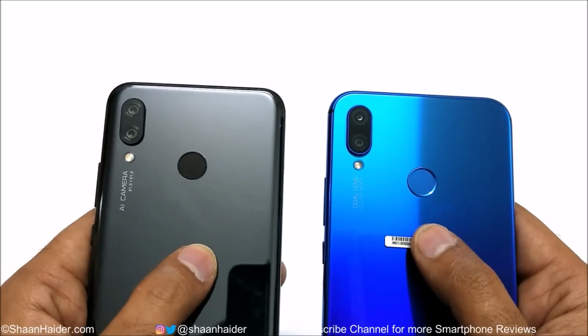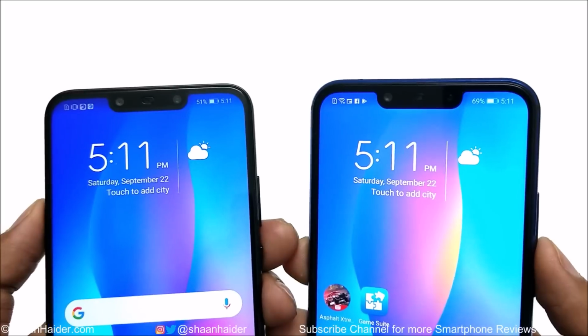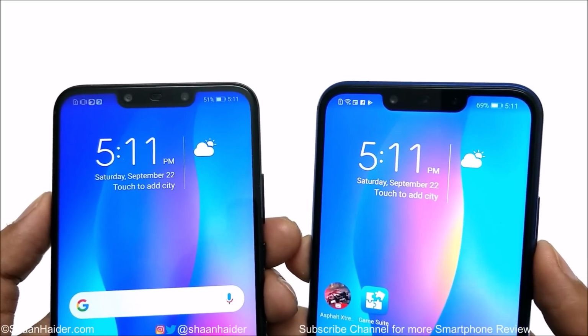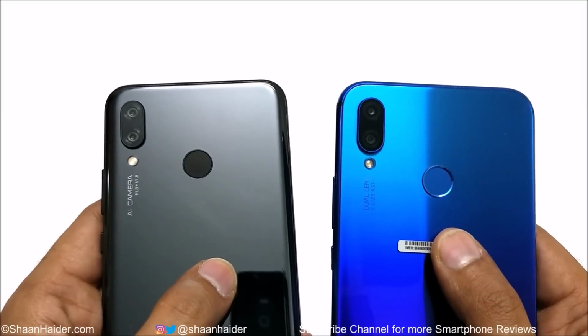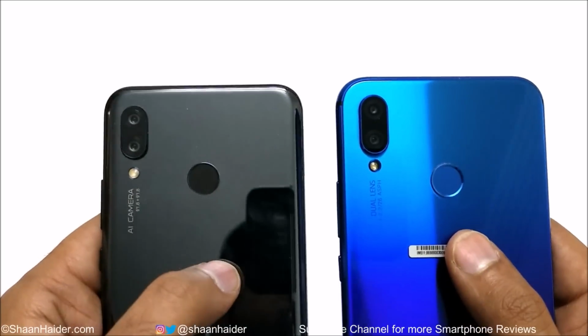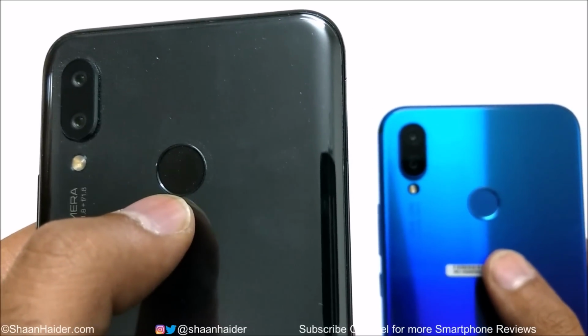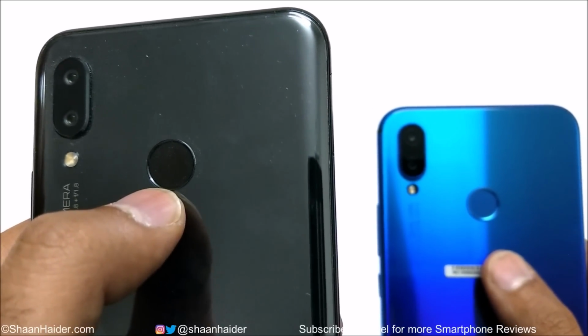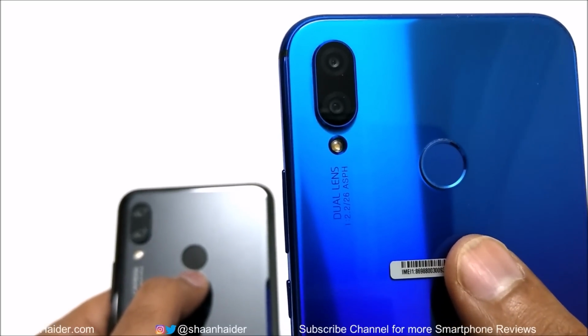If you have a look at the camera module, it looks exactly the same, but there are differences. In terms of front-facing camera, both are exactly the same, there is no difference. But when we are talking about the rear camera setup, there are major differences. The very first difference is that even though both of these devices come with a dual camera setup, the second camera provided in Huawei Nova 3 is a dedicated monochrome one, while on Nova 3i, there is just a 2 megapixel depth sensor camera.